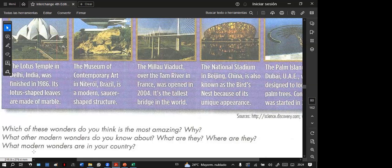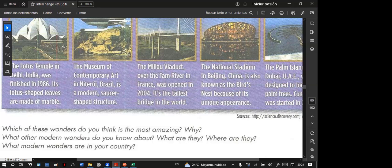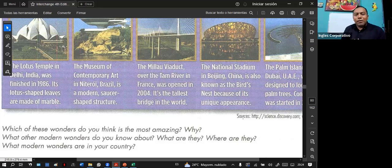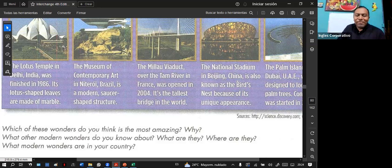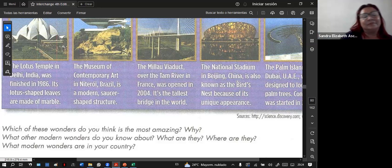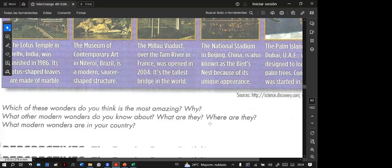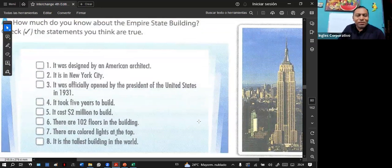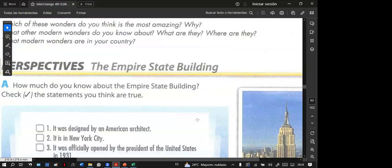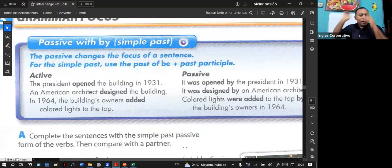What about our country? So what modern wonders are in our country? Like the double doors. Okay, that's nice. And another one. The palace. Okay, yes. The National Palace. Very good. The Tunco Beach. Okay, very good. El Salvador del Mundo. Okay, in English, right? That's nice. El Salvador del Mundo puede ser uno también. Yes, El Salvador del Mundo, it could be one, right? Okay, very good.